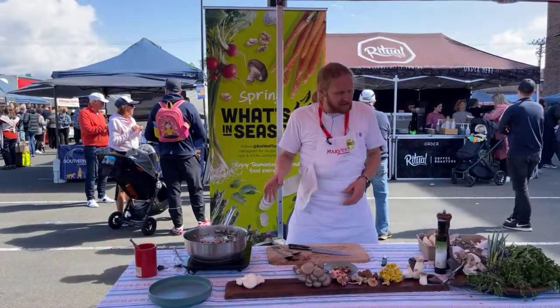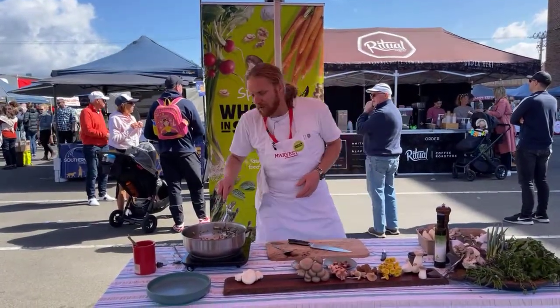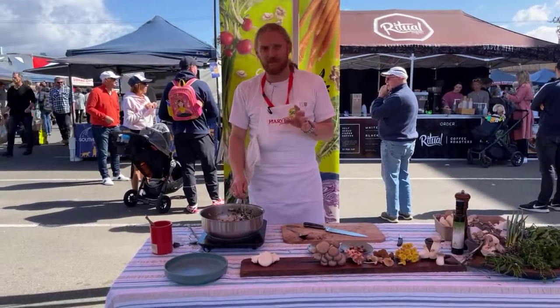So we've added our tarragon. We've checked our seasoning with Michael earlier. We're really happy about that. I might get it on a plate and I might garnish it, and then we'll be just about ready.